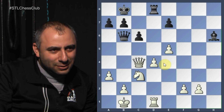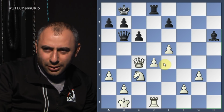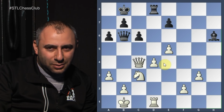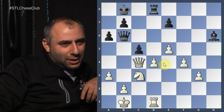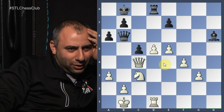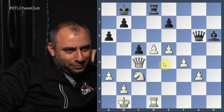Bishop h6. g3. Control, right? Control the position. a6. f4. Shut down the communication. c5, he's trying to do something. Open the position or do something, you know? What do you do? Of course d5. Check. He's trying to win the g3 pawn.